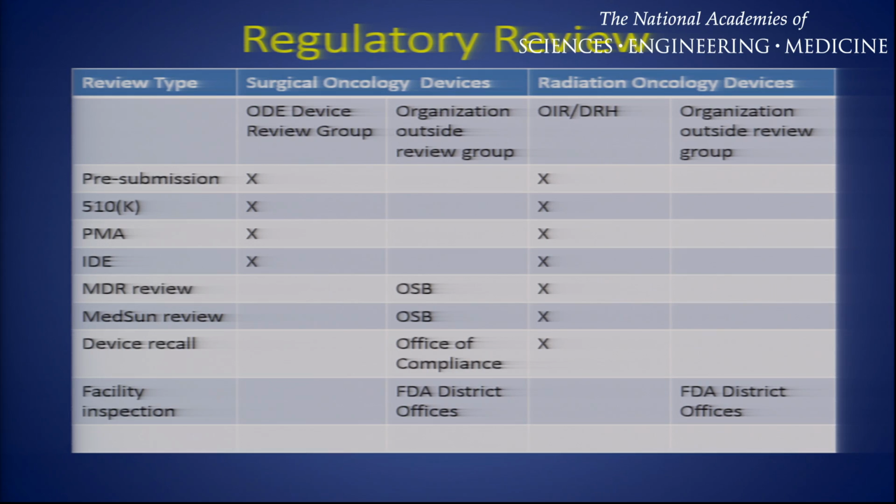The device recalls for surgical oncology devices are handled by the Office of Compliance. And facilities inspections, or the inspectors that inspect the people that manufacture the medical devices, are handled by the FDA district offices. And you can see that for OIR, for the radiation emitting products, just about all of the regulatory review is done within the one division. And we work closely with the district office on recalls.